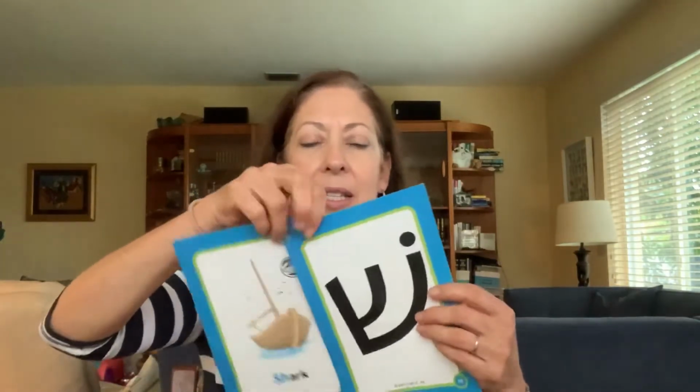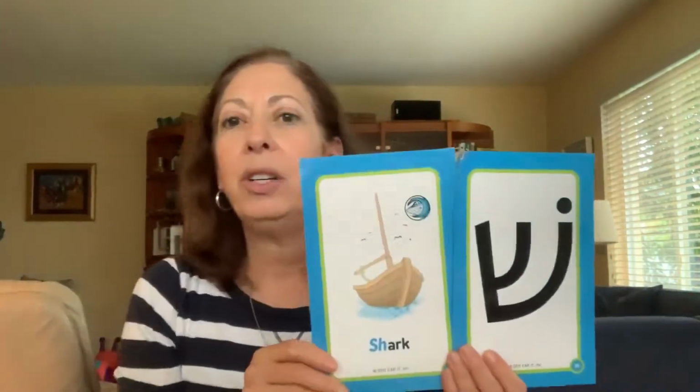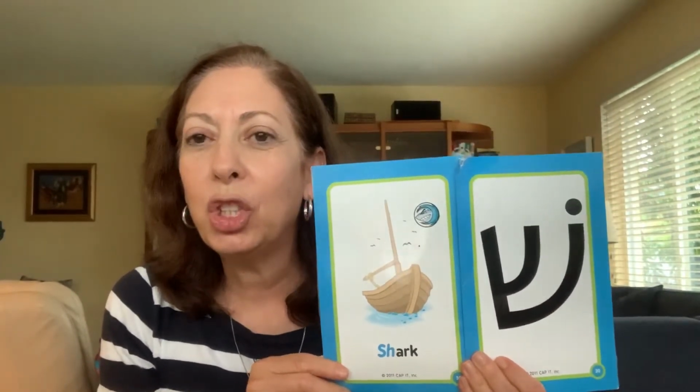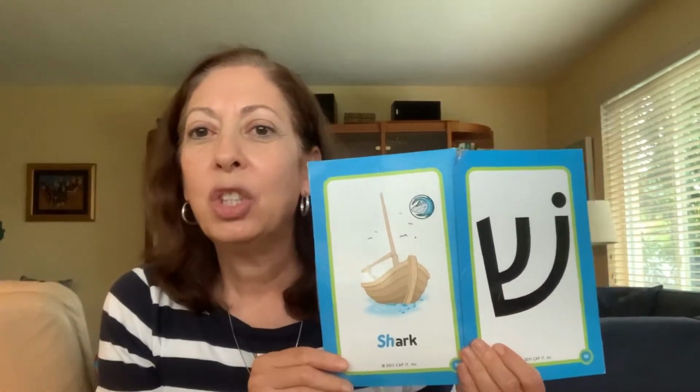We are almost done with the whole Alef Bet. So let's begin. Our new sound is the letter shin. It goes sh, sh, sh, sh. That's the sound of the letter shin. And our little reminder is going to be a shark.